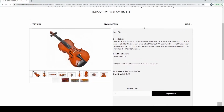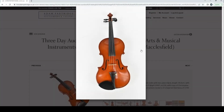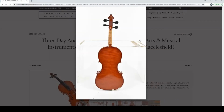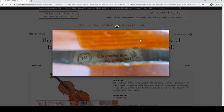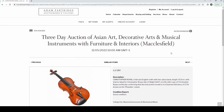Christopher Rowe, a full-size English violin, Isle of Wight, 2007. There's a Rowe certificate as well. That's a model of Guarneri del Gesù, the Plowden. 5 to 6,000, starting at 3,000. Seems a bit optimistic, unfortunately, just because sometimes with some of the English makers, it's a bit more difficult to get the prices at auction. But yeah, looks like a fairly good instrument there.